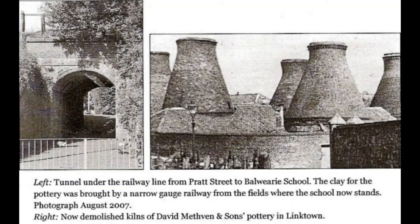Subsequently, it came under David Methven in 1776 and moved on to full-scale pottery manufacture because there was a lot of quality clay in the area which allowed that to be the case. By the 19th century, pottery was absolutely booming and Kirkcaldy itself had many other pottery works.